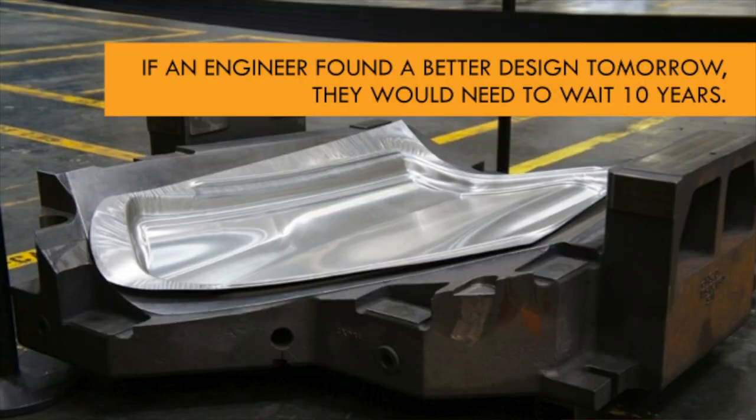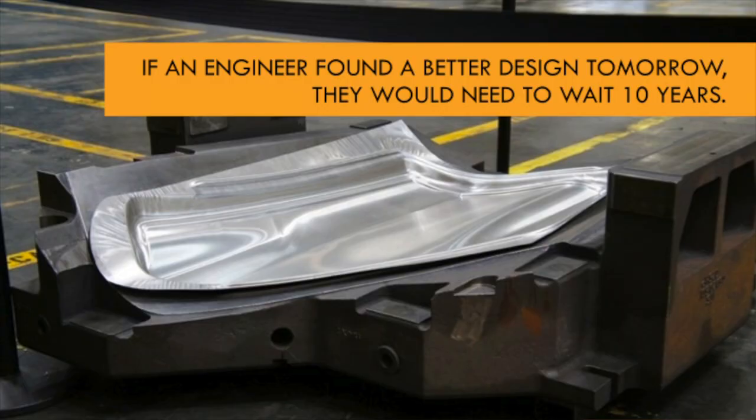Existing manufacturing changes slowly because the cost to make change is so high. This black metal thing in the bottom, some of you may know, it's called a stamped steel die. They can cost over $10 million a piece to make. This picture was taken at the Tesla Model S factory, and they're pressing in aluminum door skins for the Model S. If an engineer found a more ergonomic, safer, or lower cost door design tomorrow, the company would ask them not to make it yet until they'd first paid for the first door mold.